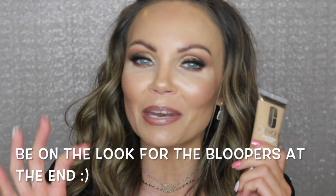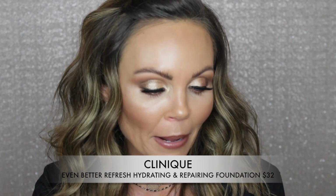Foundation from Clinique. This is the newest addition to the Even Better range. This is called the Even Better Refresh Hydrating and Repairing Makeup. It's a mouthful, but this is an extension to the Even Better. Now, you guys know I love the Even Better Glow.